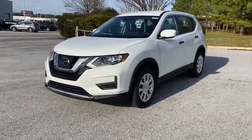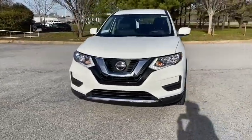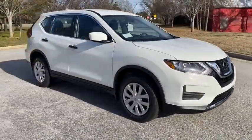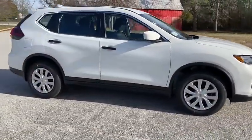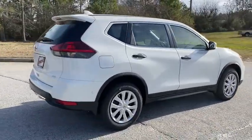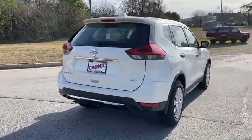This could be the car for you. The 2020 Nissan Rogue. Start planning your family road trips in this comfortable, well-equipped Rogue. This clever crossover offers plenty of space and thoughtful creature comforts to keep your crew relaxed and eager for adventure.